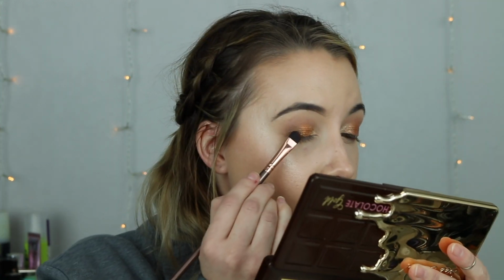Using the same BH Cosmetics brush, I'm going to use the opposite side, the clean side, and dip into Holla for a Dollar and put that in the outer third of the eye. Oh, I didn't spritz this one, that's why it doesn't look as good. Oh, I just dipped into the wrong color. New brush, that's too big.